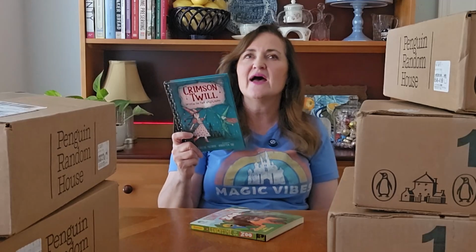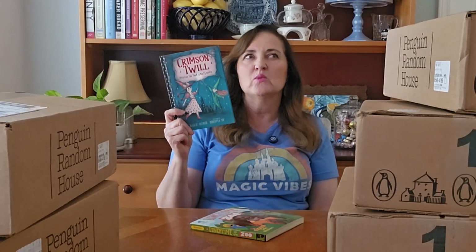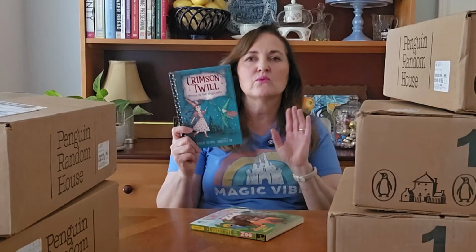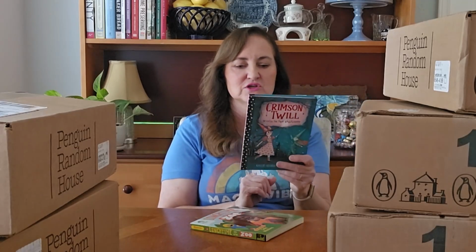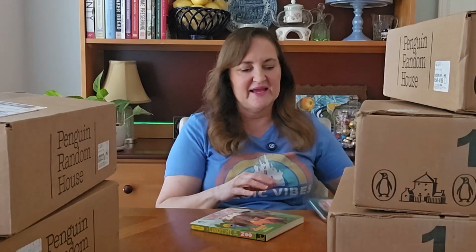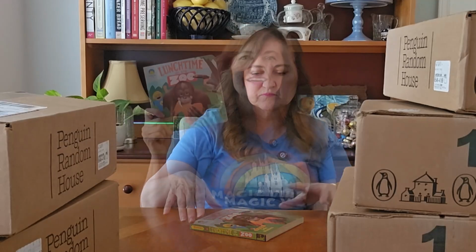So if you have a young reader who is ready for this, I would say it's for the same kids who are reading the littles, right? That level of things. So I was excited about this. Looks super great. All right, and it's hardcover.